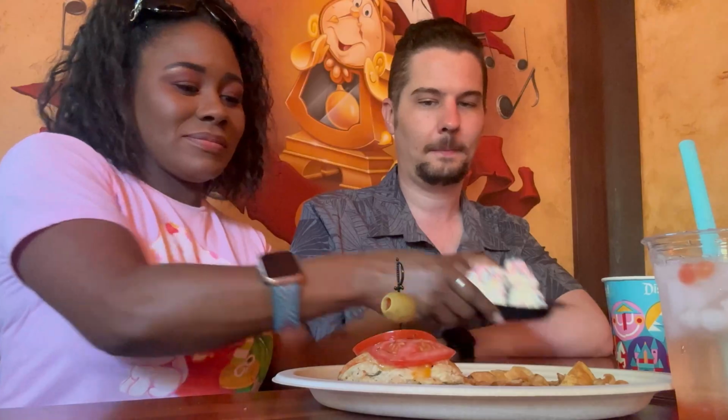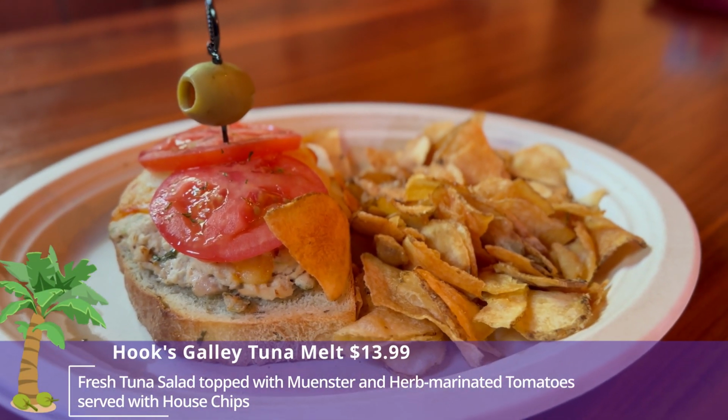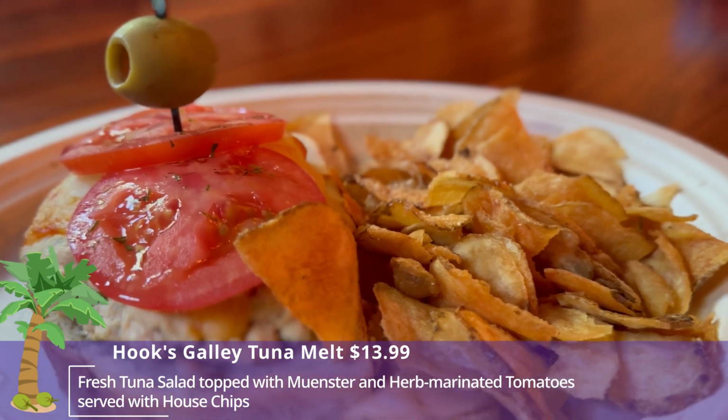Cool. All right. Tuna melt. Open face sandwich, which I'm generally not a fan of. Open face sandwiches. I don't want to have to struggle. I don't want to have to use a fork and knife. I just want to pick a sandwich up and eat it. But you kind of have to with this.